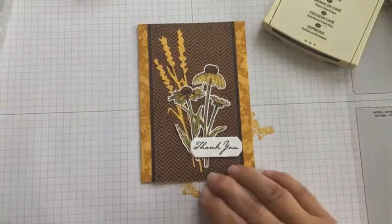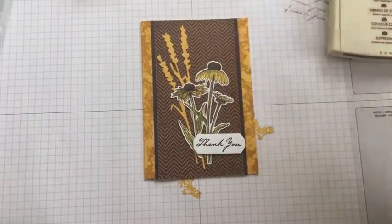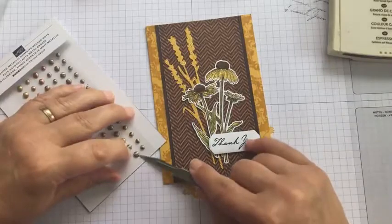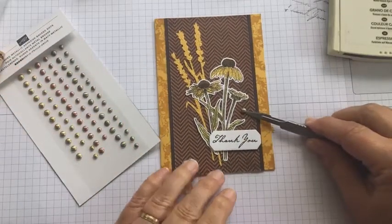And then just layer that over the bottom of the stems. And then the finishing touch is some of these metallic dots, and I'm wondering whether to try the bronze ones. Let me just pick one up and lay it against. What do we think, ladies?